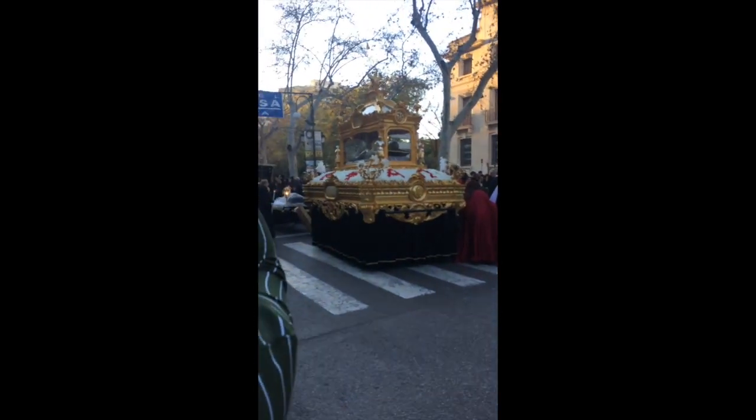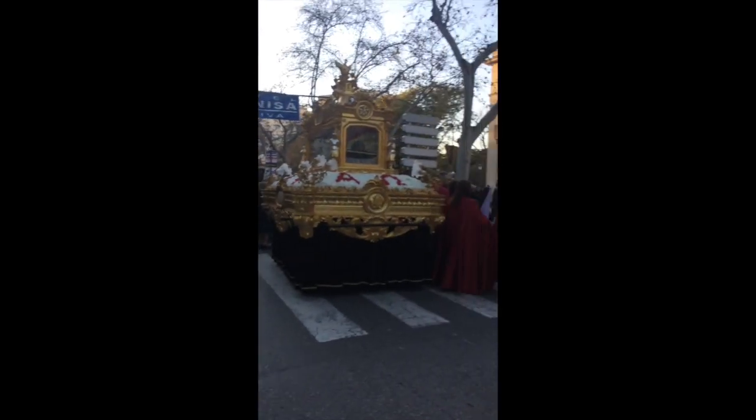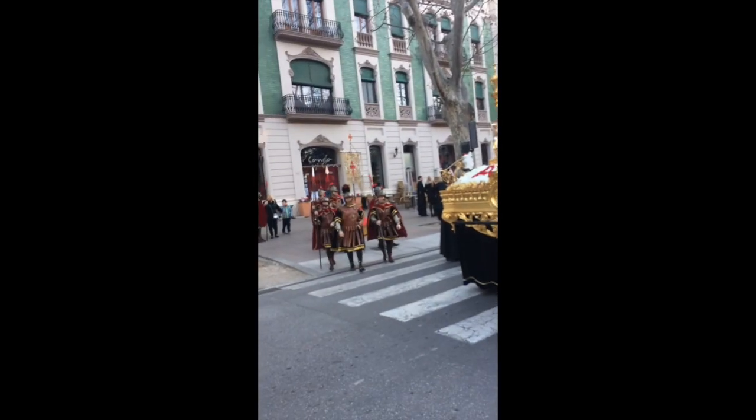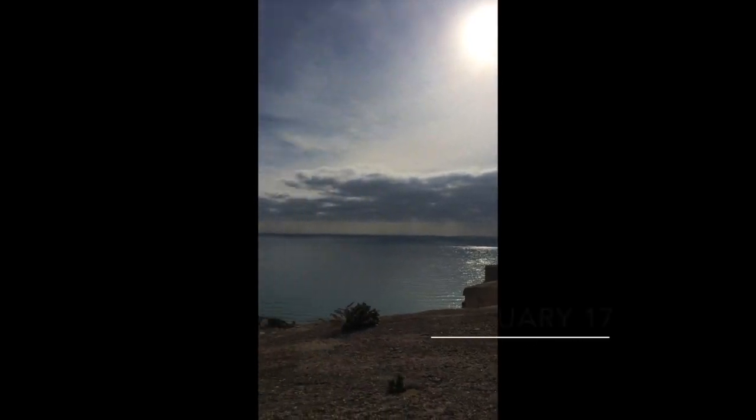And then on the way back down, we got to see this cool festival that was going on. It was like a medieval festival about Jesus' Passover, and it was really cool. There were a bunch of people dressed up, like knights and Romans. It was neat. And the weekend's not over yet.